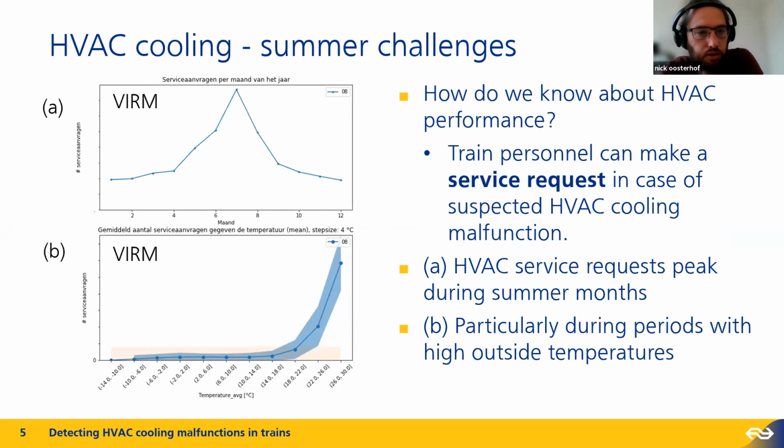We see that in the summer, the service requests related to HVACs are really high in the summer months. On the plot on the top left, indicated by A, you can see the service requests, and at the bottom, on the horizontal axis, the month. Around June, July, August, the service requests are much higher than in the other months. And in the bottom plot, unfortunately, my screen is a little bit obscuring the numbers. Let me see if I can move it.